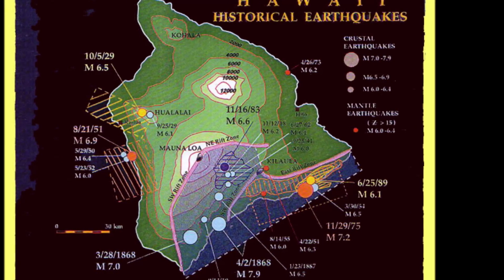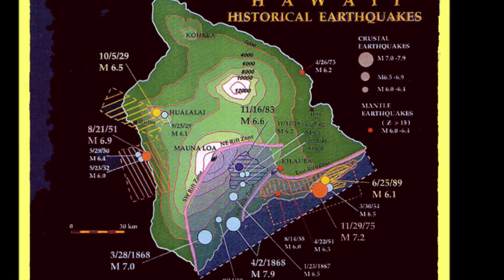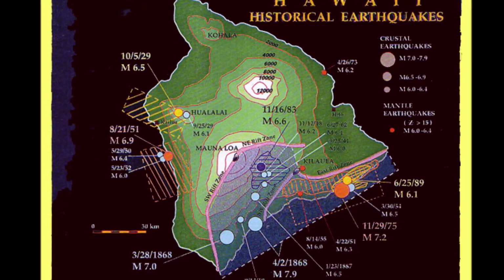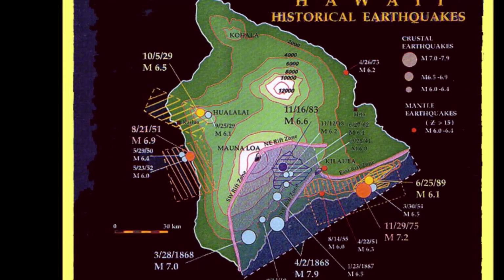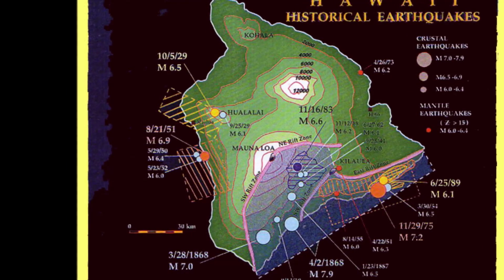Hawaii is very prone to earthquakes. As of Saturday, October 17, 2015, these facts were recorded. 7 earthquakes that day, 56 earthquakes in the past 7 days, 150 earthquakes in the past month, and 1,968 earthquakes in the past year.